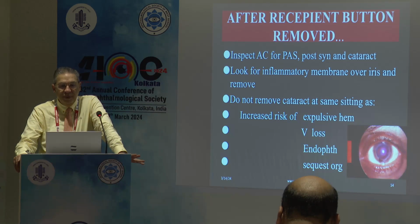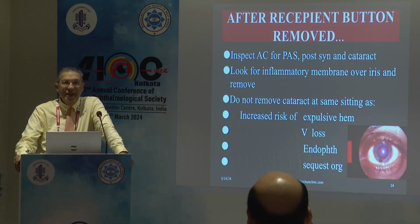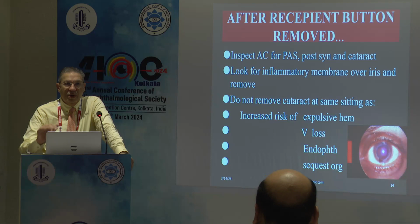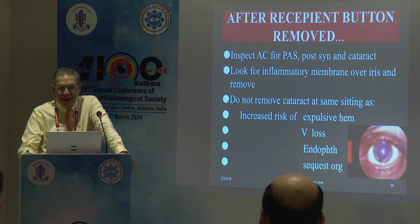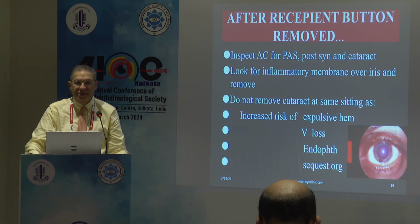If possible, don't remove the cataract at the same sitting, because you get increased risk of expulsive hemorrhage, vitreous loss, endophthalmitis, and you can have P. acnes or whatever organism getting sequestered in the bag. So if you can, please do it at the second sitting. And you normally tell the patient that you will require a second optical sitting. At that time, you can do the cataract surgery.